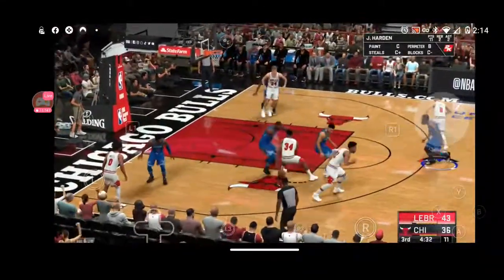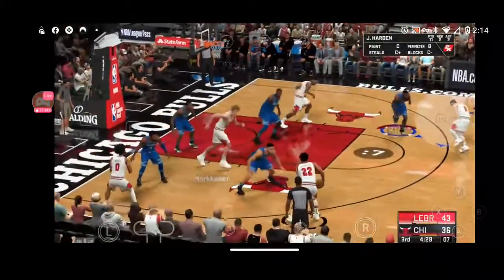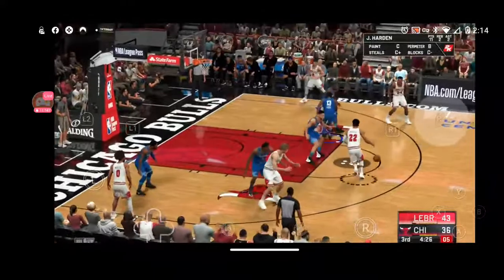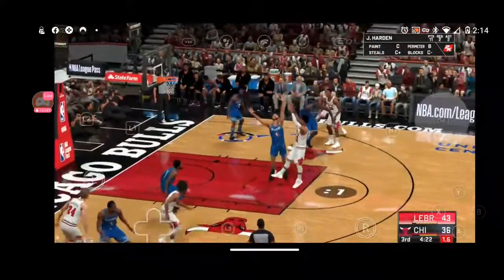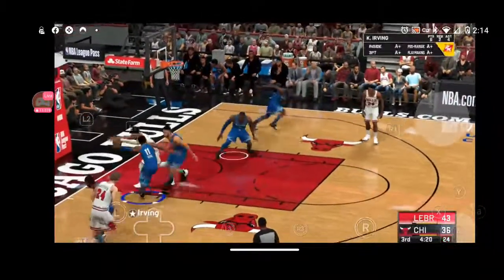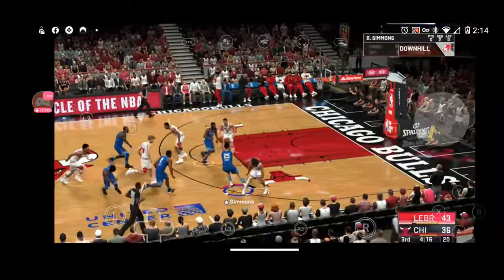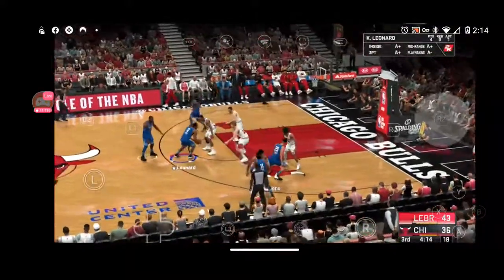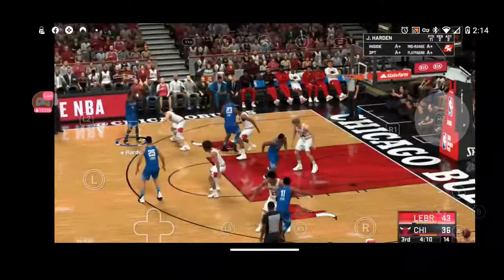Carter against Irving. Carter the pass to Markkanen. Outside Porter. Shot clock at 6. Over Simmons. And again, no good by Chicago. The shot's there for him, and he's got to take it. I don't care if he doesn't convert. That's a shot he has to continue to take.